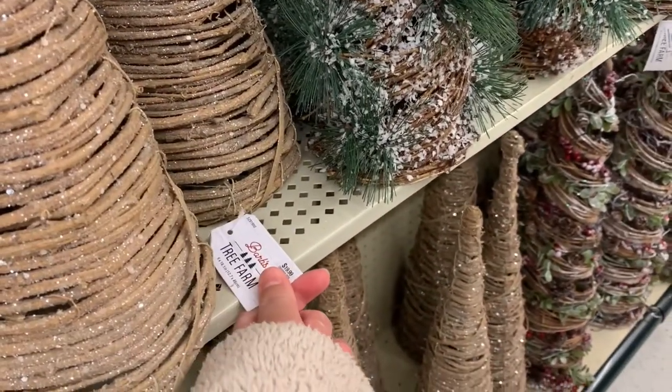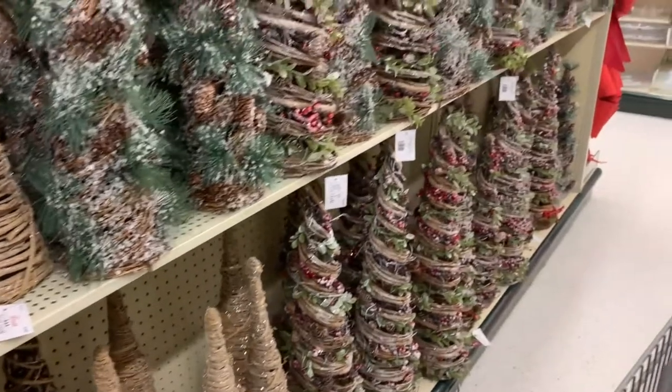I'm back from Hobby Lobby and I have two bags here full of goodies. And even though I do have two bags, I didn't spend a lot of money, which was a shocker. That is because everything at Hobby Lobby is at 50% off. Well, the Christmas decor, I should say, is at 50% off.